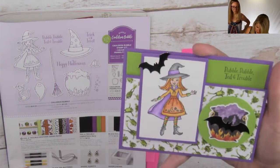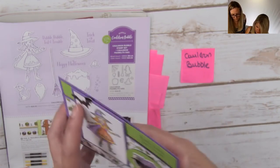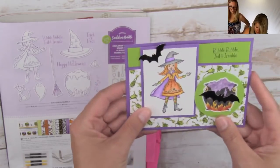Yep. So here we've got the little witch, the cute little witch. Is that a fun fold? Yes, it is. Thanks for noticing. Oh, I'm like, that looks different. Yes, that's Kim Williams right there. Cool. And that tucks right in, very cute.